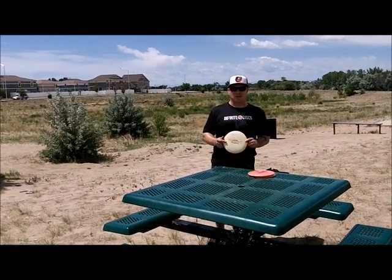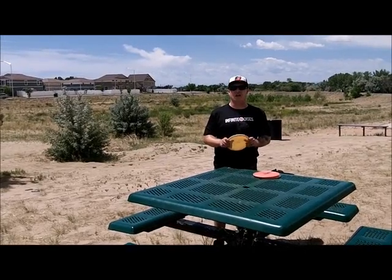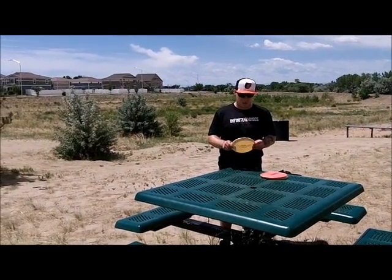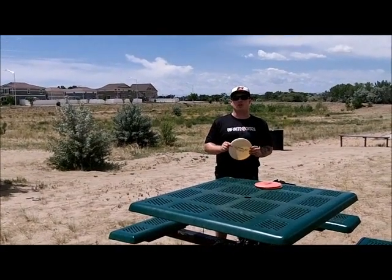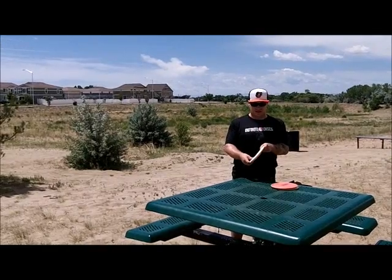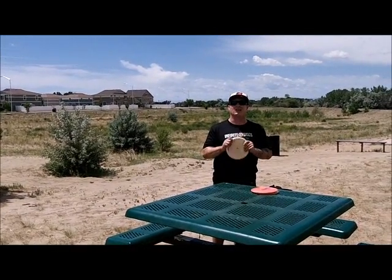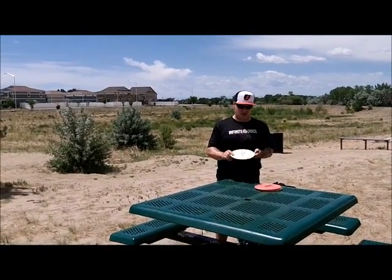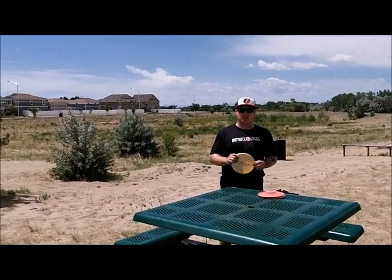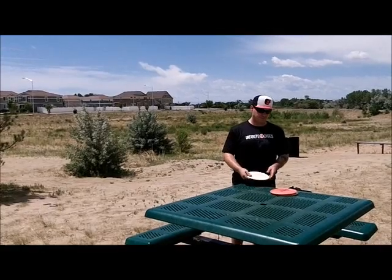And lastly, the Antidote. Great turnover mid. It's got a lot of glide. It's very hard to control if you're a power player like I am. So again, for beginners or people who don't have the arm speed, this is the disc to get, especially if you get it in lighter weights. And again, this is the cryo plastic. I love this plastic. This is a great disc to get if you're a beginner or a finesse player. It really complements something like a Comet very well.